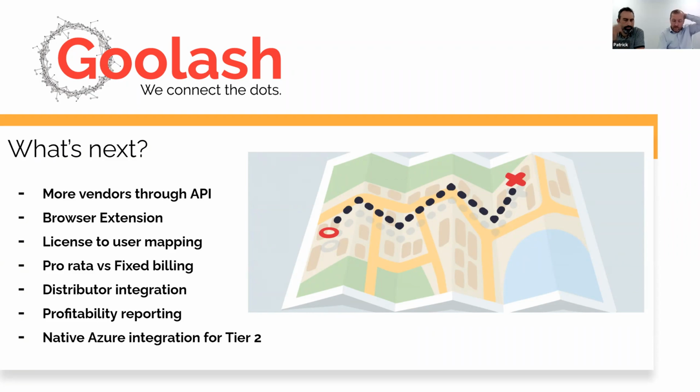Yeah, sure. So what's coming in the next weeks and months? Of course, the focus is on more vendors through API. We want to connect as many vendors as possible. There's also a browser extension coming, which I'll show you in just a minute. Another thing that's being requested is license to user mapping. Some MSPs provide an invoice to the customer saying this employee of yours is using that license. So there's a connection between the license and the end user. That's something that's coming as well. I said earlier, fixed billing versus pro rata is coming in the next release.